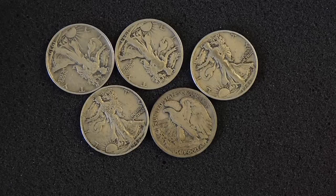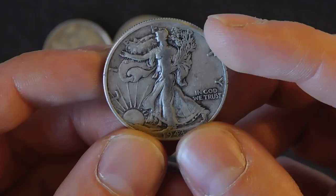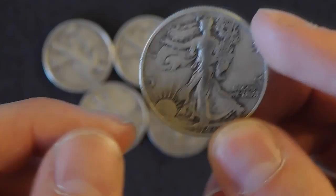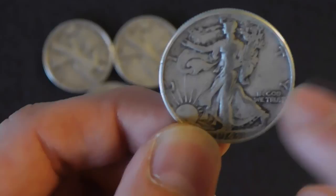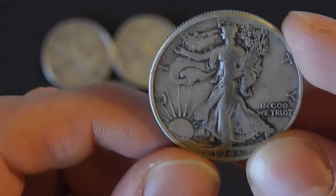So, but this is Liberty, and she's got the Stars and Stripes flag kind of draped over her shoulder. And she is progressing, like she's walking towards the sun. And that's supposed to symbolize the dawn of a new day. And she's carrying branches of laurel and oak. That's what those are. And that's symbolic of civil and military glory. And then she has her hand kind of reached out here. You see that? And that's just supposed to be showing kind of the spirit of liberty.